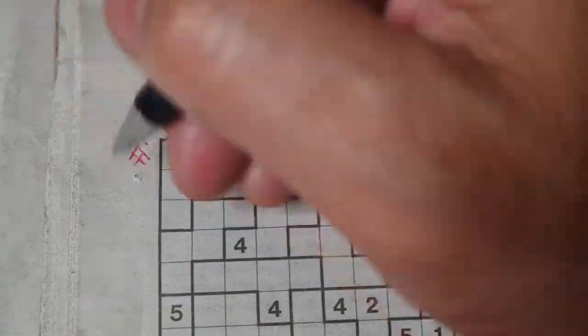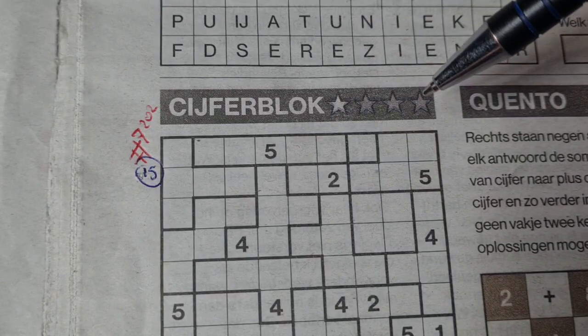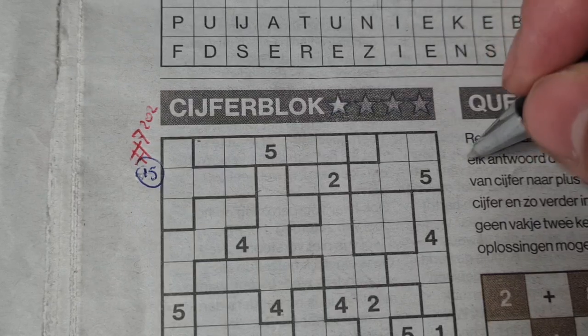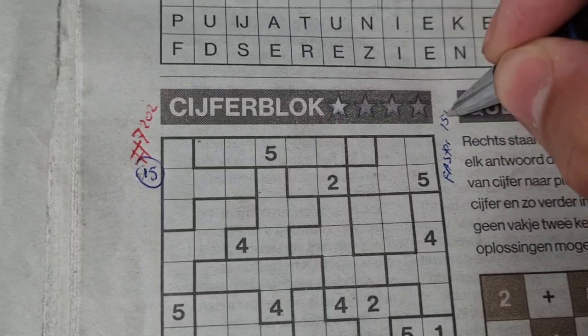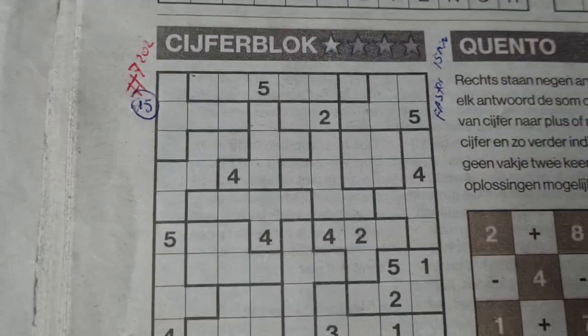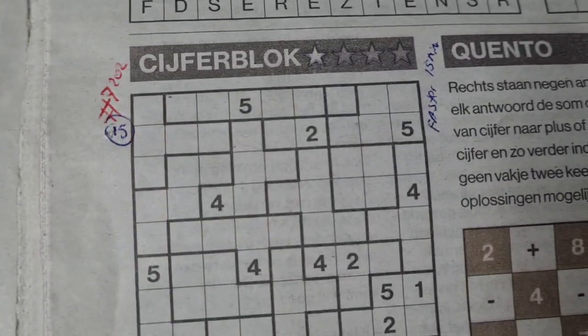This one has 15 printed digits. Should be an easy one because the hard ones always have 8, 9, or 10 printed digits. And it's indicated with 1 star. And for a 1 star puzzle, I need to be faster than 15 minutes. We will see if this is really a 1 star puzzle. So let's get started.